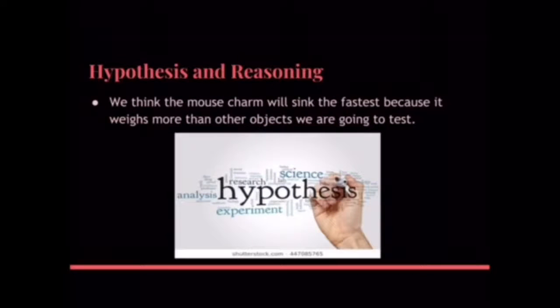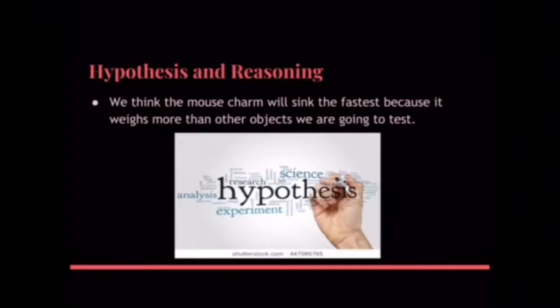Our hypothesis is that we think the mouse charm will sink the fastest because it weighs more than the other objects we tested. And this hypothesis is actually half based on what many people said. They say heavier things that have a lower density will still sink faster than lighter things that have a higher density.